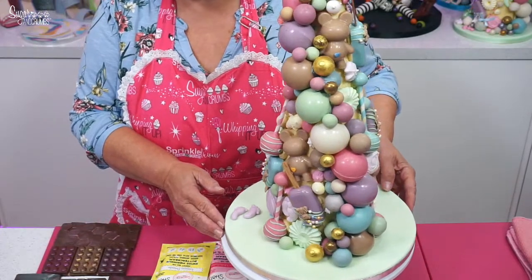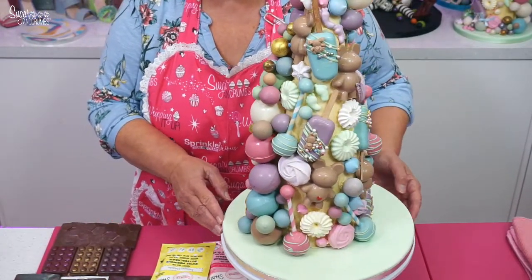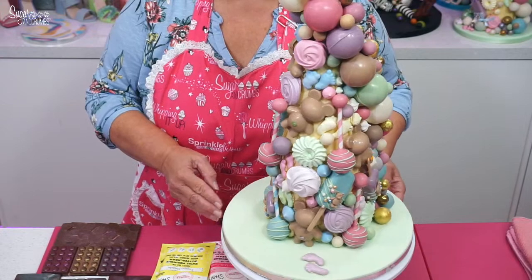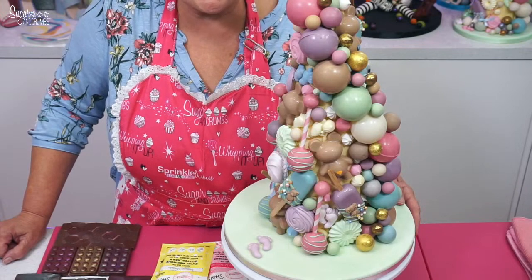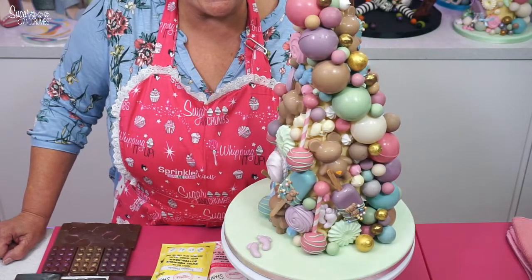I'm just going to do it to this side and move it around very gently. Look, that is absolutely filled, isn't it? And that was such a great class. You can still buy this class. It's available for £30 on the website, unless you've already purchased another Treat Tower class.